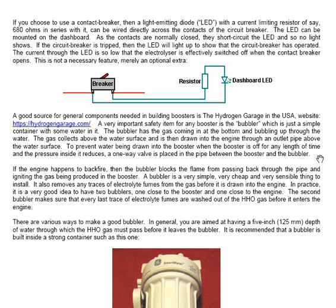As the contacts are normally closed, they short circuit the LED and so no light shows. If the circuit breaker is tripped, then the LED will light up to show that the circuit breaker has operated. The current through the LED is so low that the electrolyzer is effectively switched off when the contact breaker opens. This is not a necessary feature, it's merely an optional extra.